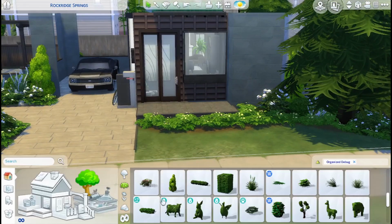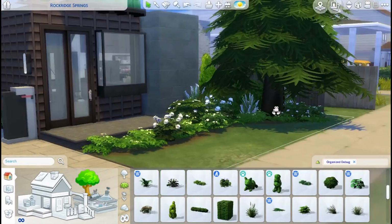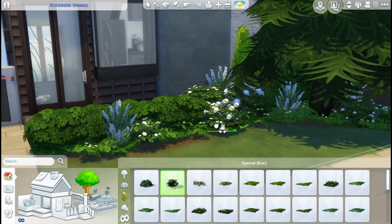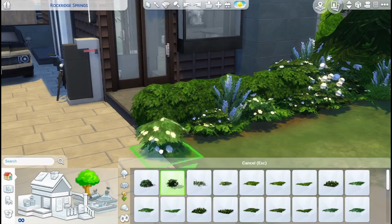But just getting much more of the plants that I used before. I don't really know what to say during landscaping, and right now I've neglected to decorate this little front porch thing. I think I just end up getting some potted plants or something on there. I didn't really know what to put there.